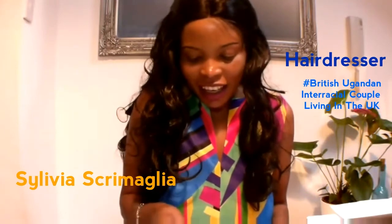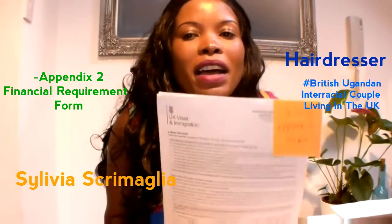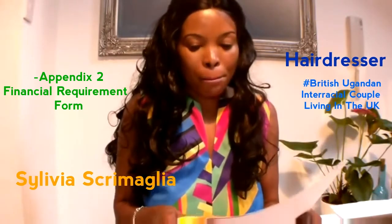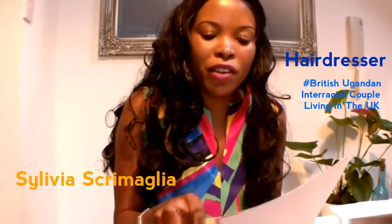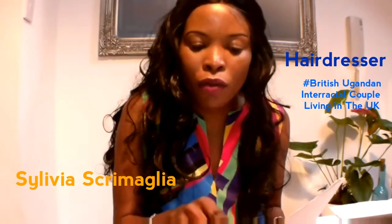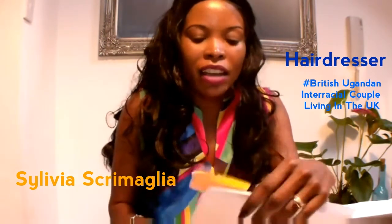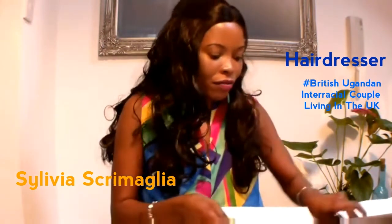The other document I included was Appendix 2. This is my Appendix 2 form. It has many pages, but I included this form because everyone is supposed to fill it. It depends on the visa category, but for family visas, you're supposed to fill Appendix 2, VAF4A financial requirement. It shows how you're going to meet your income requirement. Make sure you include this form. If you don't include this form, your visa will be denied.